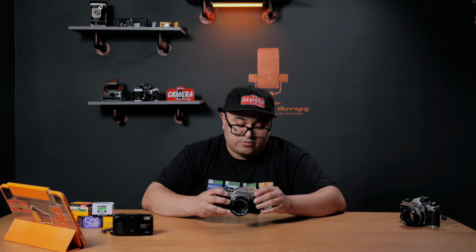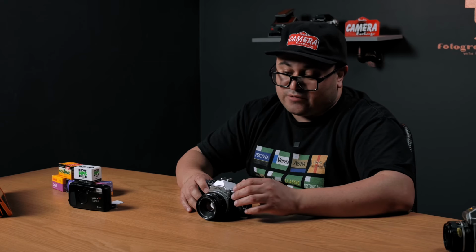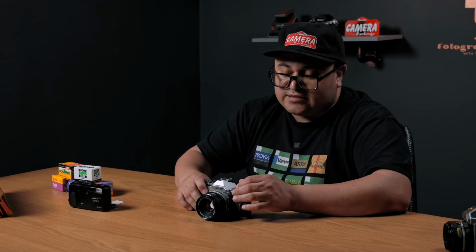Let's move on here to the popular Canon A1, which is, if you were going to take a class in your high school or your college where they're teaching photography, it's really cool because here in Houston, people taking photography courses are actually being made to shoot on film in their first semester, and I think that's really great.